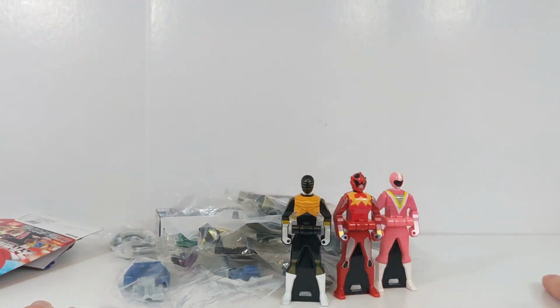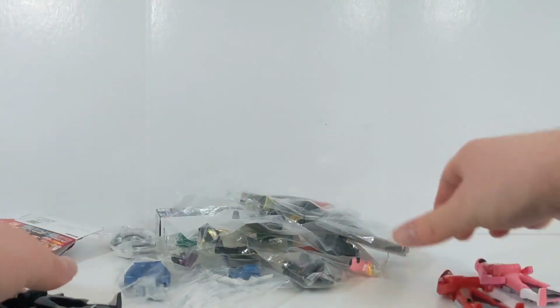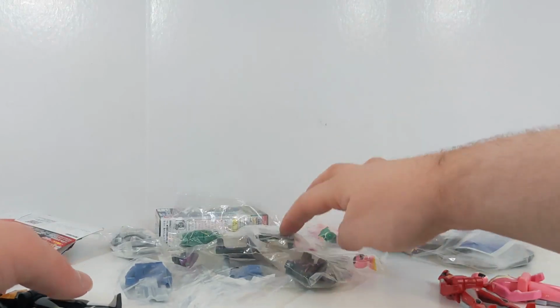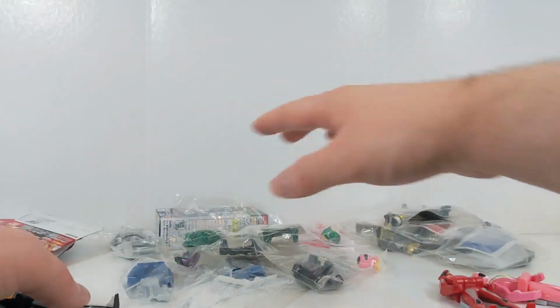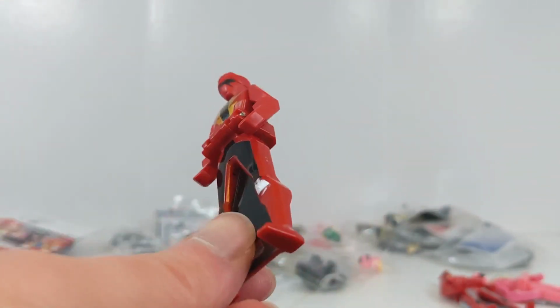So I think that's what, 1, 2, 3, 4, 5, 6, 7, 8, 9, 10, 11, 12, 13 Ranger keys. And then 14 if we're counting this key that I think is the correct key, but I'm actually going to go check on that now.